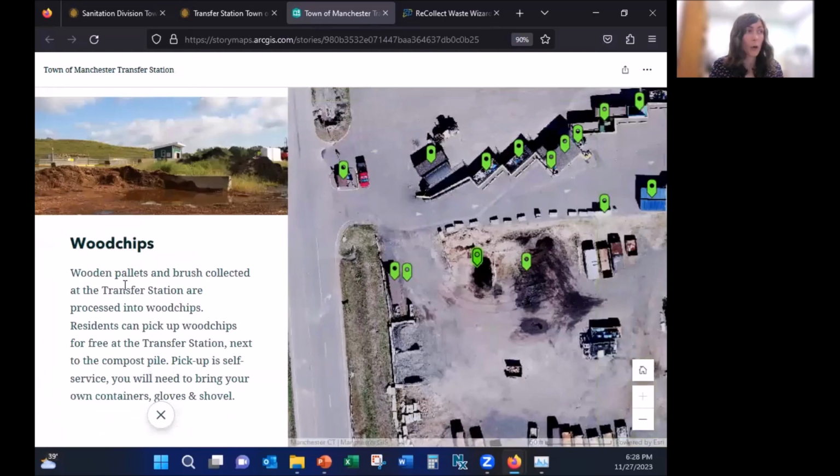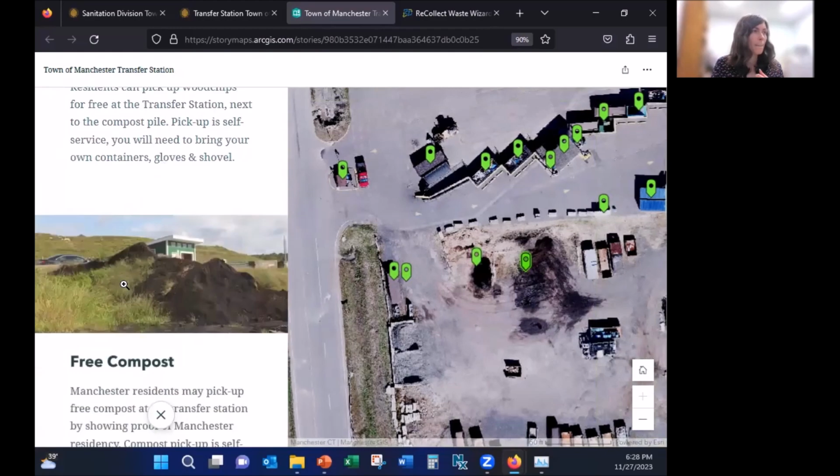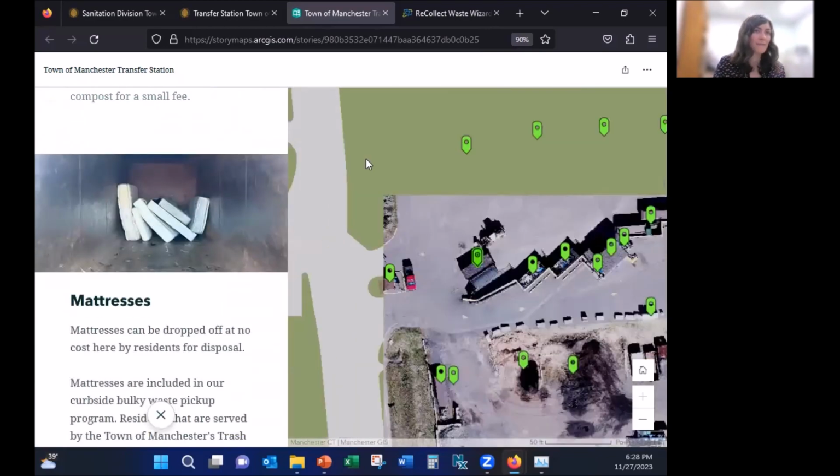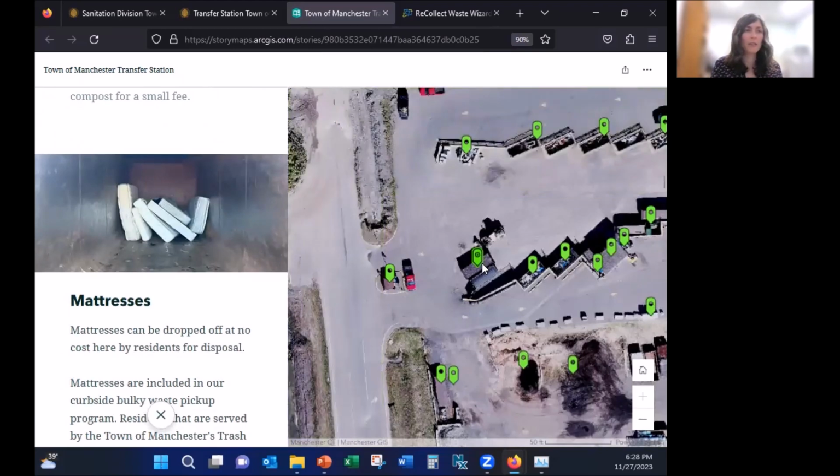We also have our wood chip pile here, and I'll explain how that gets here in a second, but this is free to all residents, as well as the finished compost pile, free to residents. So make sure to take advantage of that. All right, right across this way in this storage unit is our mattress recycling area. That is free.